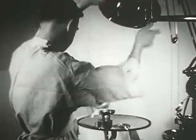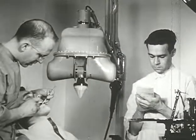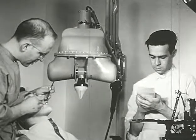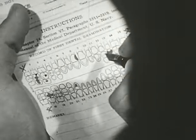In the clinic, the technician conducts himself with professional dignity. His manner is quiet and competent. The dental officer at all times depends on his complete cooperation. Following this first dental examination, all treatment will be marked on the dental record.